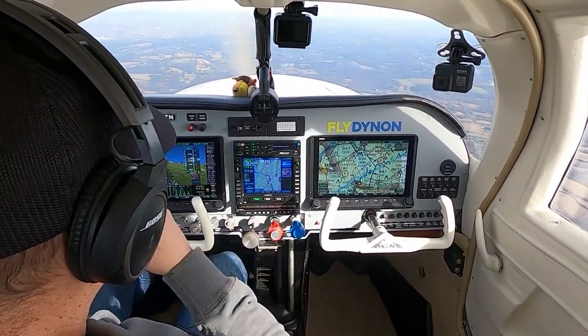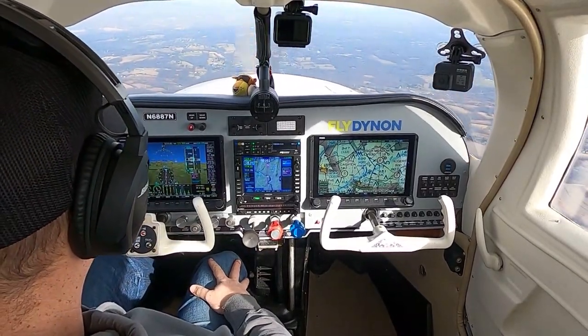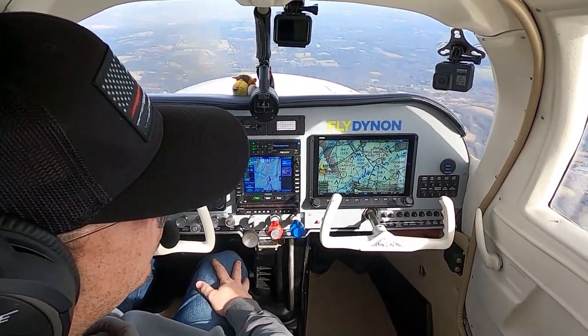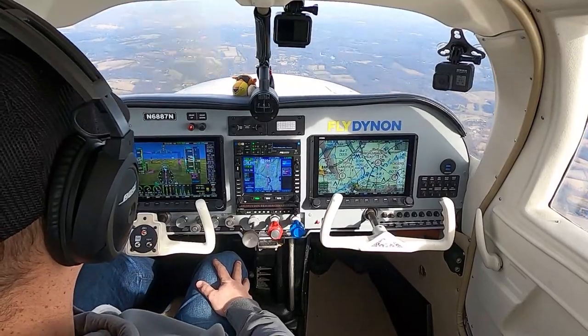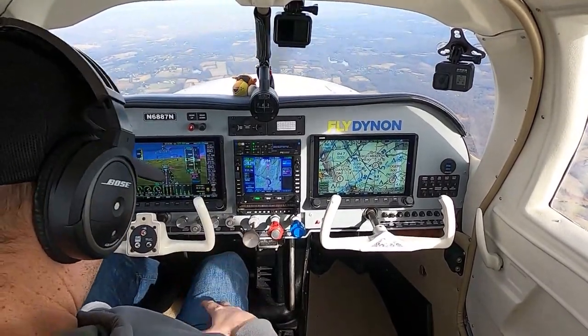All right, looking good, 3,500-ish. We're getting a really big push behind, 170 over the ground right now. Bad left going out, sound Fagan. Okay, the carb is 45 degrees.